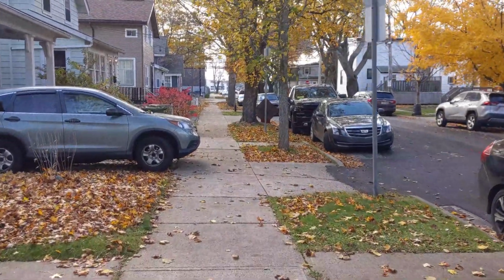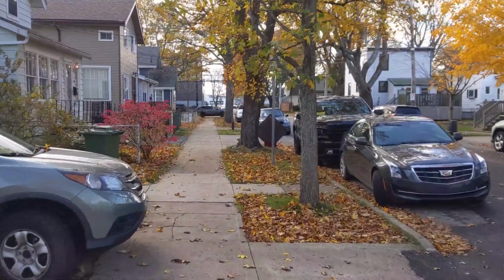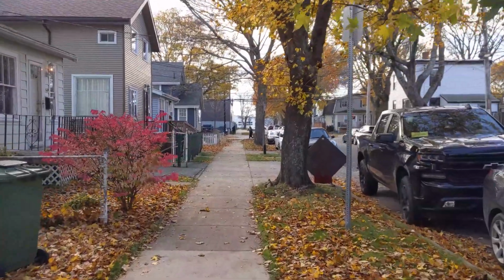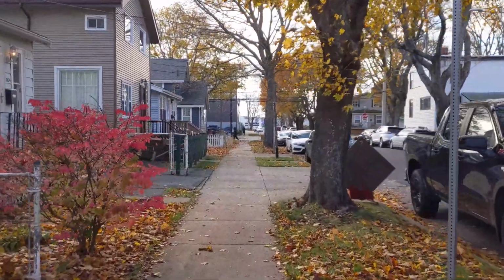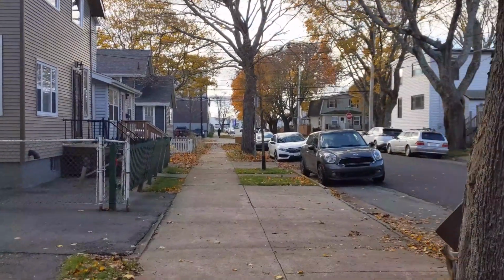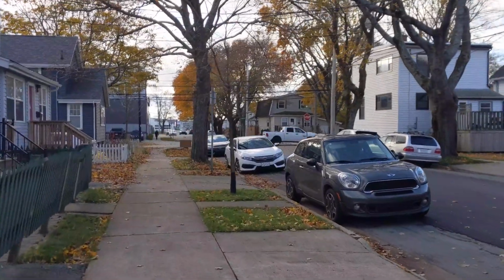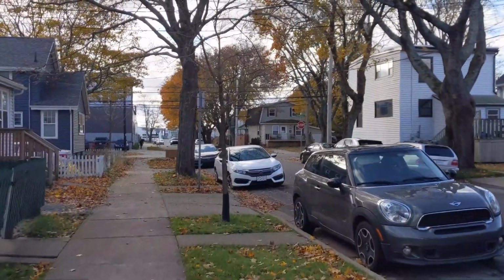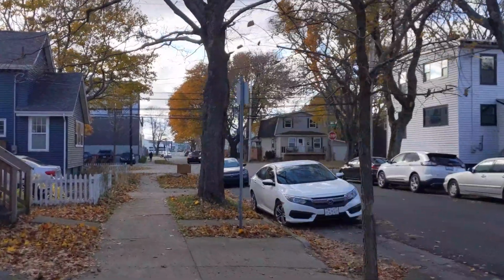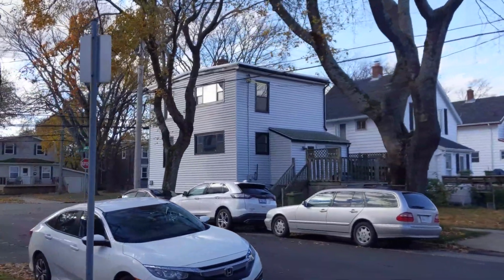Kane Street. Kane Street and Isleville. We walked up Isleville, now we're going west, I guess, on Kane Street. Nice, beautiful residential part of the north end of Halifax here. Mostly private houses. Well, I guess there could be some apartments here too somewhere, but it's mostly private houses. That looks like it might be a couple of apartments over there.